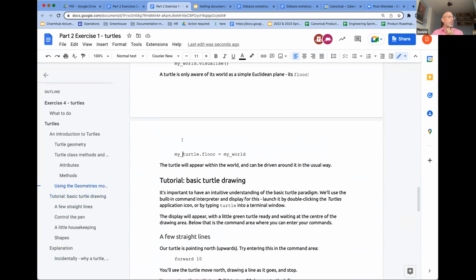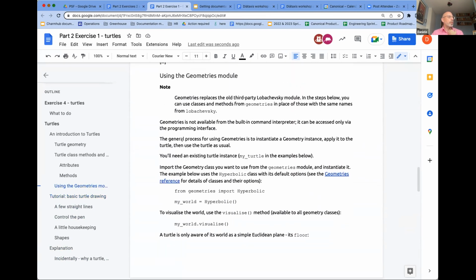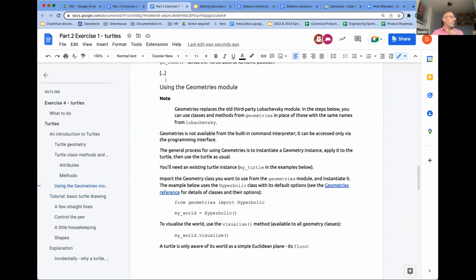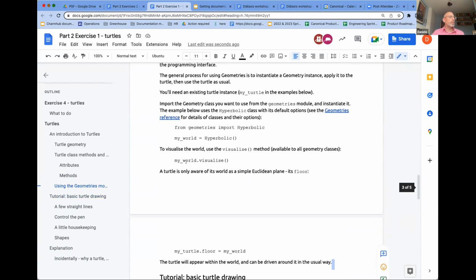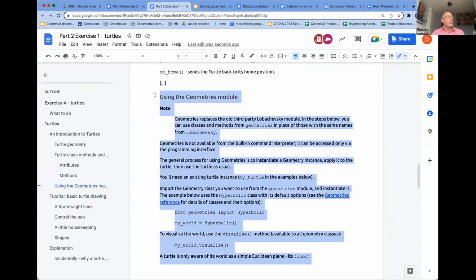What is this? Oh, there's something else here. This is using the geometries model, and that seems to be inside an introduction to turtles. Well, let's pick up this section since it's the one we found here. Does this seem to you to be something practical or something theoretical? I'd say practical. And does it look like it would serve my study or my work when I want to get something done? Work.